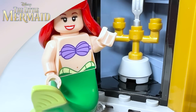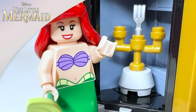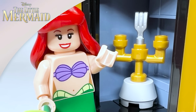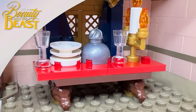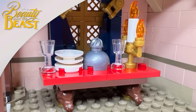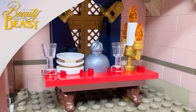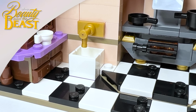Included in the set from The Little Mermaid is actually the dinglehopper, the fork inside of this candelabra piece. And that leads us into the other candelabra included in the set, being Lumiere here. And jumping ahead a little bit, we've actually got this dining room where you can sort of have him sing "Be Our Guest." But what good is a dining room without having some food from the kitchen?